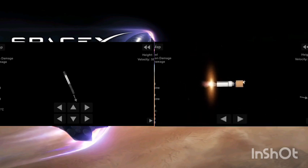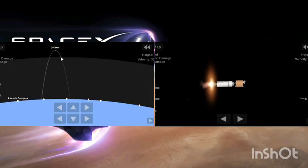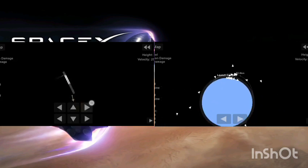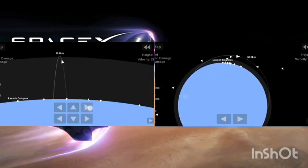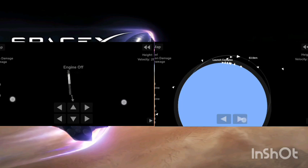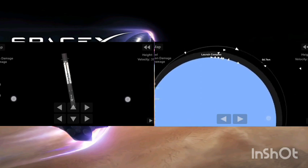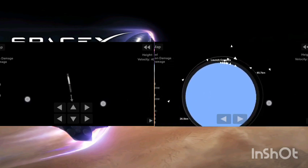Stage 1 FTS has safed. Stage 1 entry burn startup. There's the confirmation that we've started that first entry burn. Again, this is going to be the first of 2 before we hopefully stick the landing. Stage 1 entry burn shutdown. There's confirmation that we've completed the stage 1 entry burn. Meanwhile, stage 2 continues on its trip to space. Both vehicles continue to follow nominal trajectories.